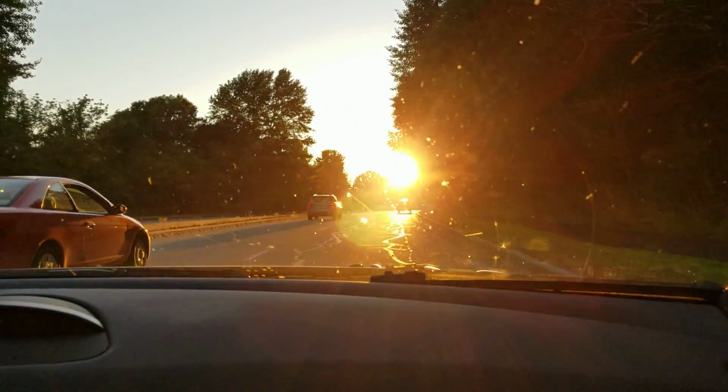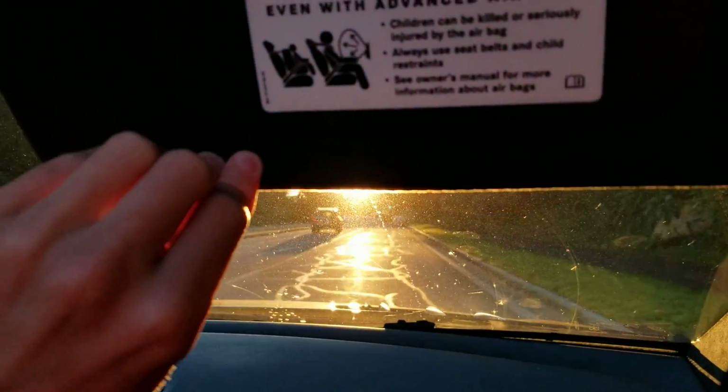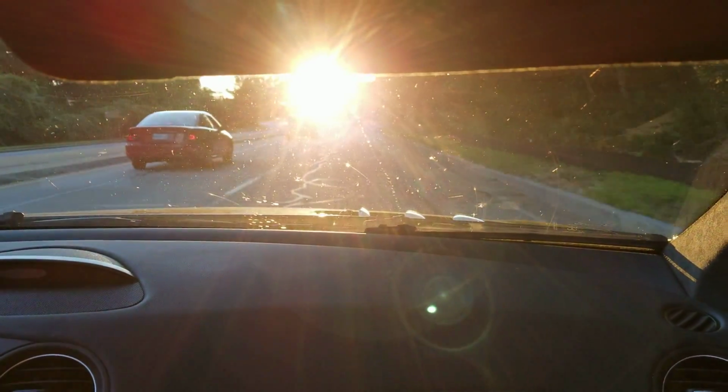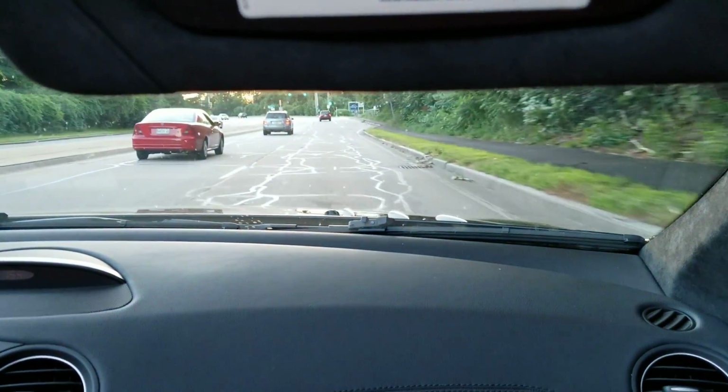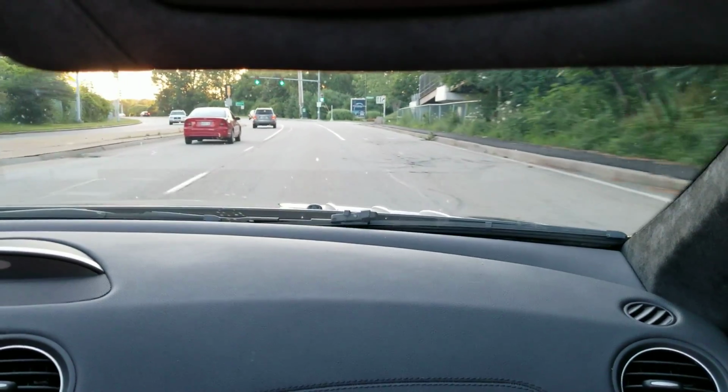Because one thing I learned, oh God, that sun is bright. Put that down. Is that a civilian cannot buy a police interceptor new.